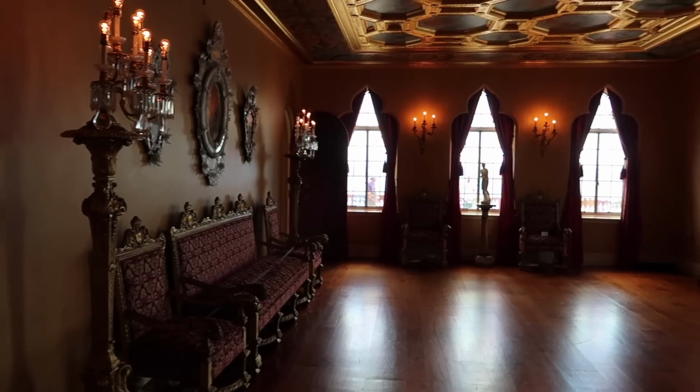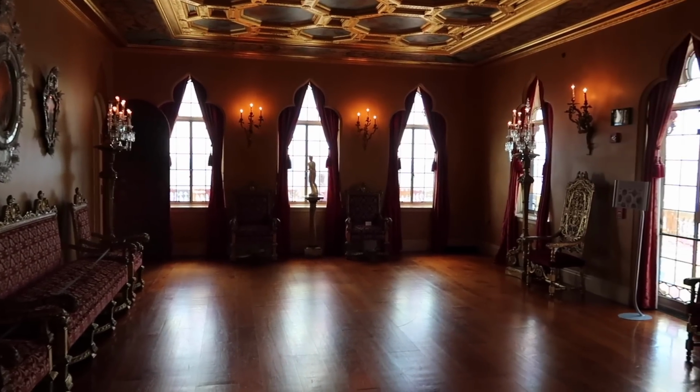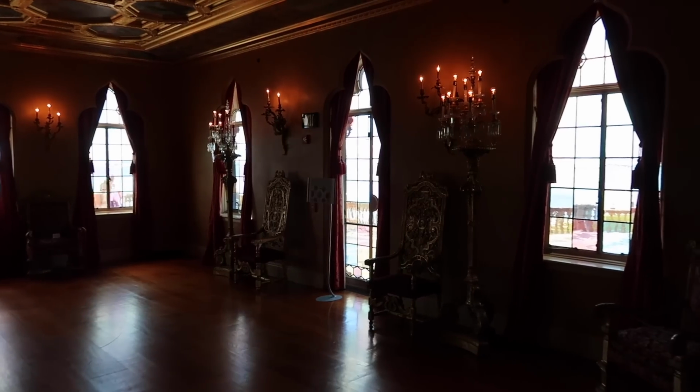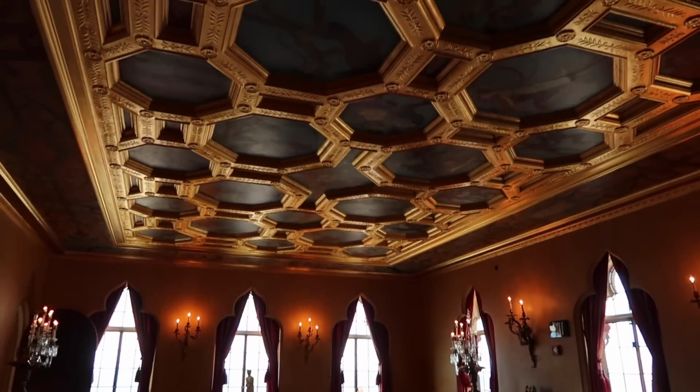Now entering the ballroom. A lot of dancing perhaps happened inside this ballroom. Check it out. Beautiful.